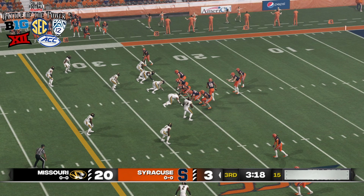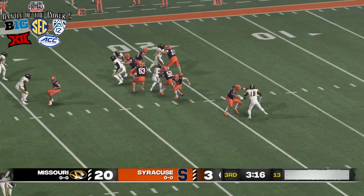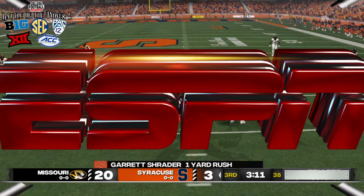59 Philly. Motion me out. He's on the run. Quarterback picked up a yard at best there on the scramble.